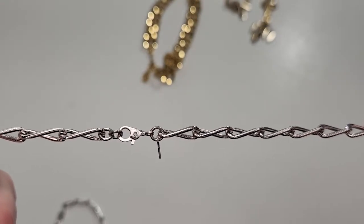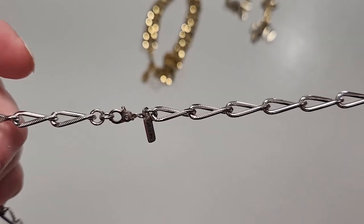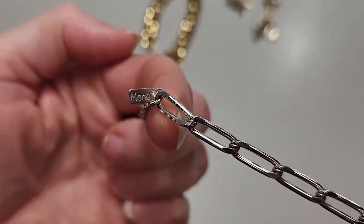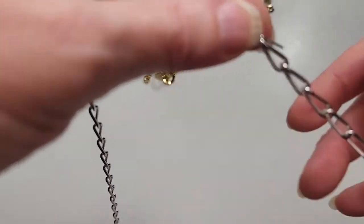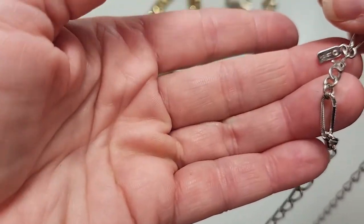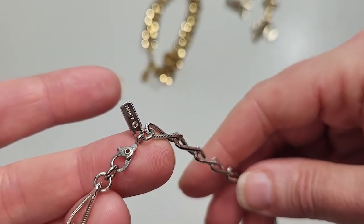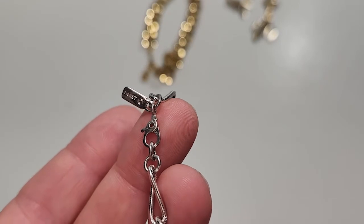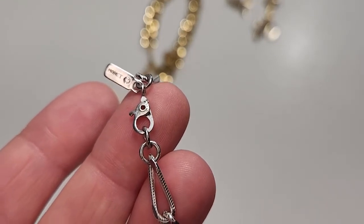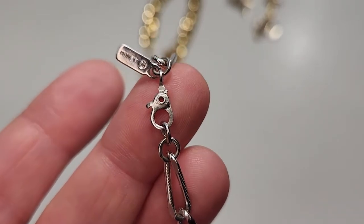They don't use all these types of clasps. They use a wide variety of clasps, but this is in particular the Monet clasp. So let's look at the hang tag on it. On this side, it says Monet with no copyright symbol. But you flip it over and it has Monet on the other side, with a copyright symbol. So therefore it is after 1955 because it has a copyright symbol, but it's newer than that because it has this type of clasp which wasn't invented until 1976. So it's definitely a necklace from after 1976.